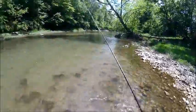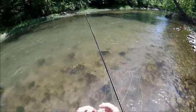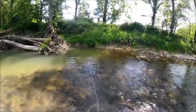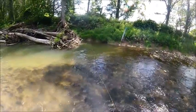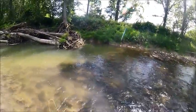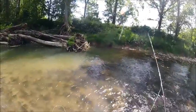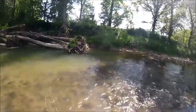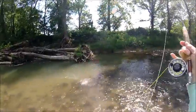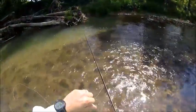Well, there's a big first fish. Look at that. Holy cow. That's tomorrow's 7-pounder. But it's a smallmouth. There we go. All right, well, he's not huge, but that's exactly what we're looking for and how we're fishing it right there.